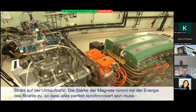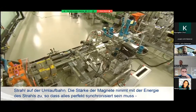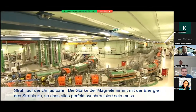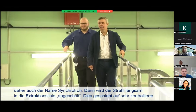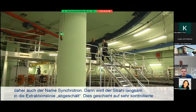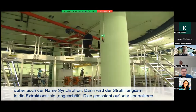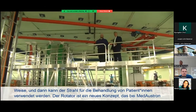Magnets keep the beam on the nominal orbit. The strength of the magnets is increased with the energy of the beam, meaning everything needs to be perfectly synchronized. That is also where the name synchrotron stems from. Then, the beam is slowly peeled off into the extraction line. This happens in a very controlled manner, and that is when the beam can be used for treating patients.